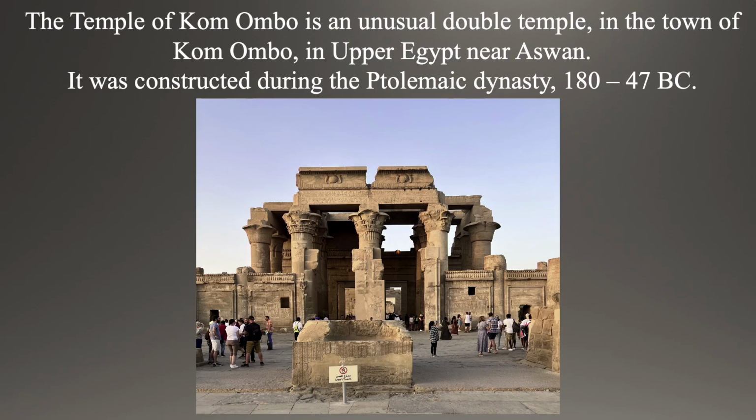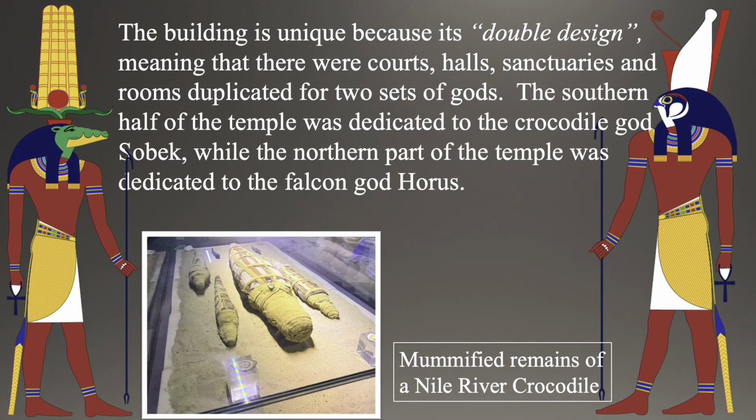The Temple at Komombo is an unusual double temple. In the town of Komombo in Upper Egypt, near Aswan is where the site is. It was constructed during the Ptolemaic dynasty, so you're talking about 180 to 50 BC or thereabouts. The building of this particular site is really unique because of its double design, meaning that there are courts, halls, sanctuaries, and rooms that are duplicated for two sets of gods for this temple.